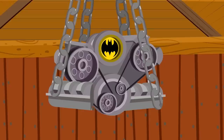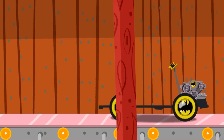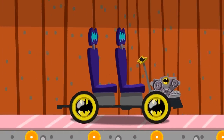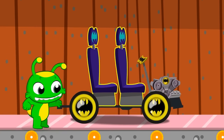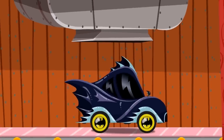Oh, right! I almost forgot! In order to move, the Batmobile needs power from the engine. Thank you, Robot Helper! Robot Helper, bring some seats so Batman can sit comfortably. Thank you! We have some very important parts in place for the Batmobile to work. But what's missing? That's right! The body! Or as I call it, the bat shell!